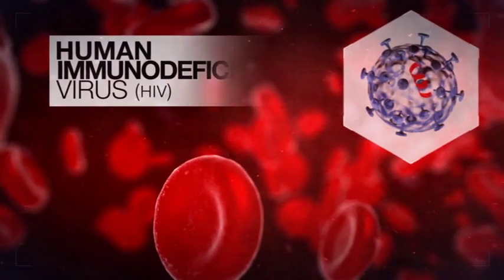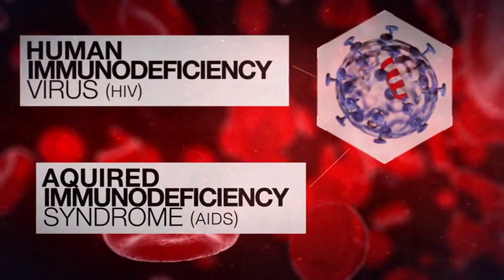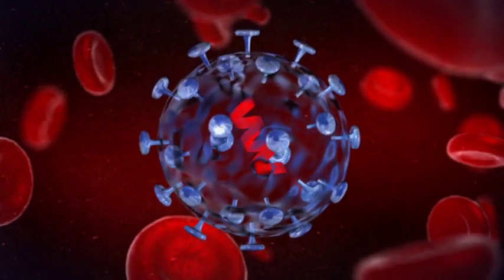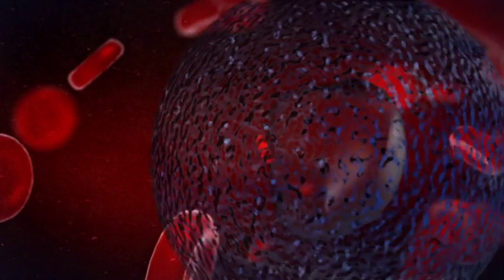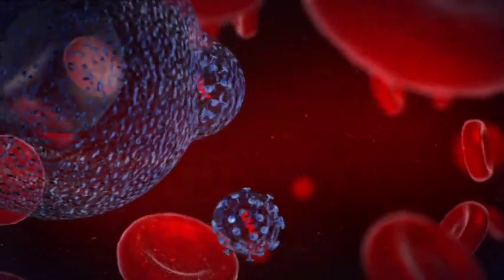The human immunodeficiency virus, or HIV, is the virus responsible for causing acquired immunodeficiency syndrome, or AIDS. The virus attacks and suppresses the immune system. It specifically targets the cells that are crucial for fighting infection from invading organisms. This allows other diseases and infections to progress in the body without resistance.